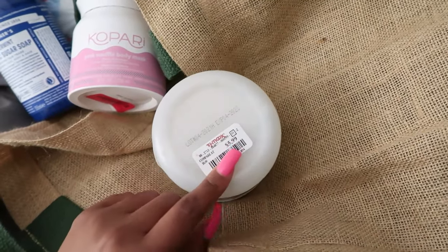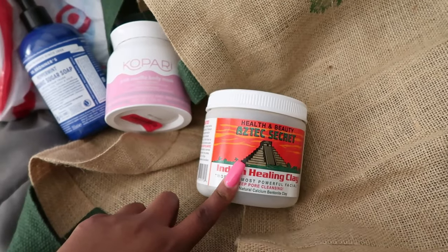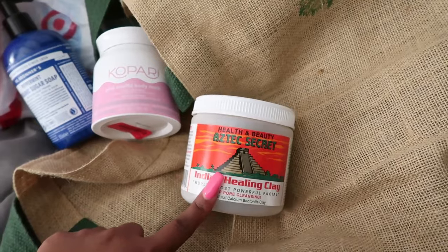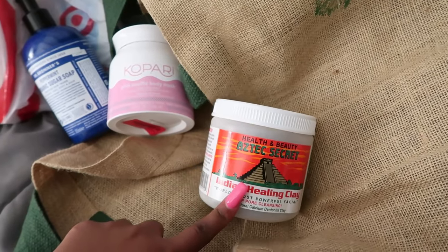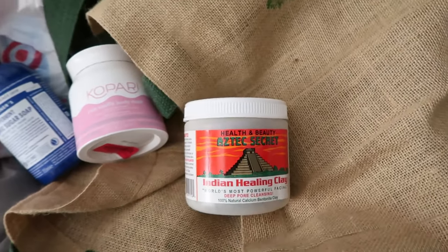Okay, so this is $5.99, and this was actually like $10 at Target. So if you're looking for a good place to get your healing clay mask, definitely go ahead and purchase it from TJ Maxx, because they have a lot of them and they're very inexpensive.